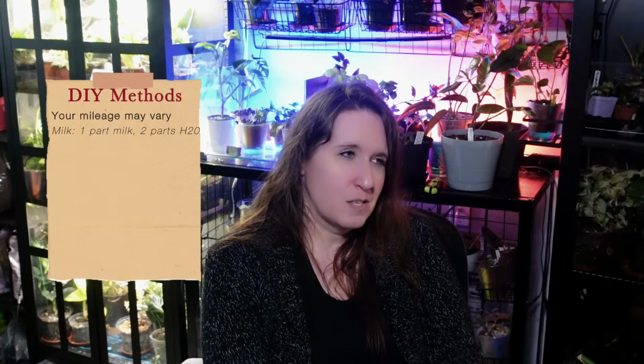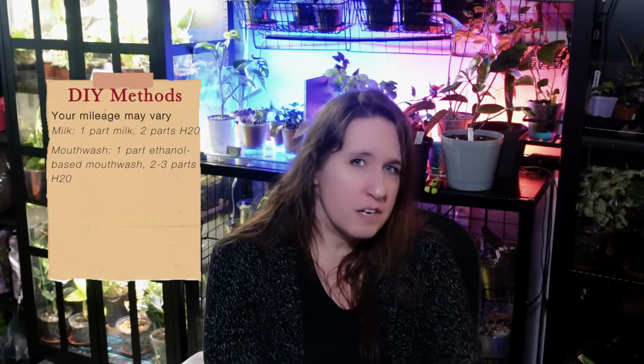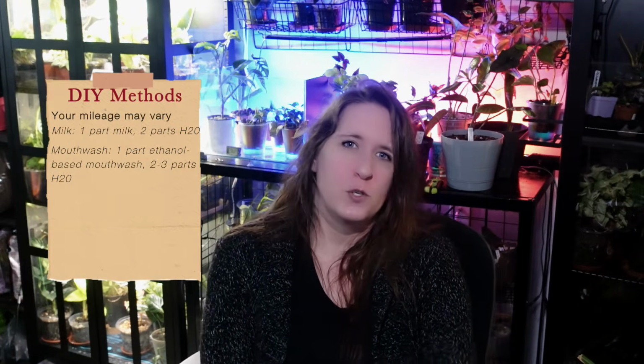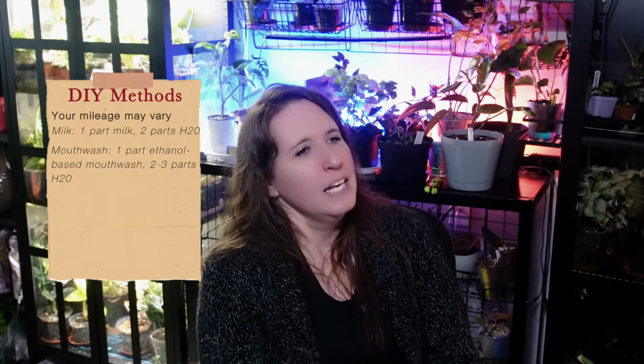Another option that some suggest is mouthwash. A solution of 1 part ethanol-based mouthwash to 2 to 3 parts water can be sprayed on the leaves. But if you think about it, ethanol is an alcohol, right? So too much of it can maybe dry out those plant cells.